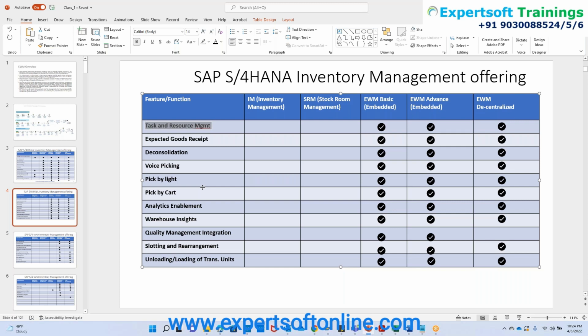Yeah, the difference depends on the client. This is the standard question when you go to any new client who is not aware of EWM. The question you will get as a consultant is whether to go for embedded or decentralized. Decentralized supports MFS, material flow system, which is automatic warehousing. If a client has ASRS or AGV systems, which are automated warehousing, EWM can integrate with them, but it has to be decentralized. That is point one.